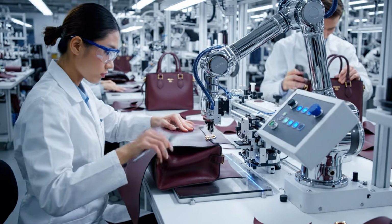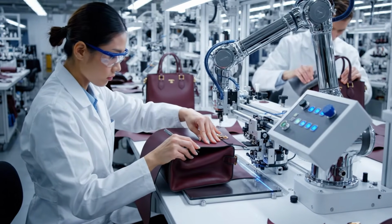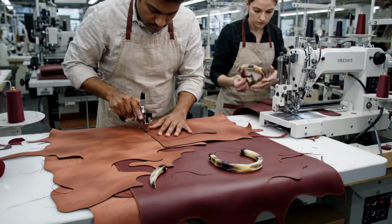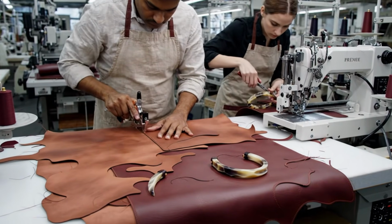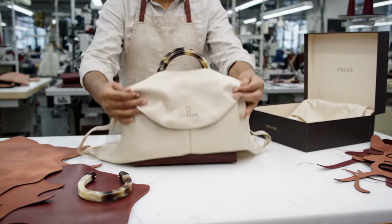Machinery provides precision, while skilled hands provide judgment, adjustment, and attention to details that automated systems cannot replace. From raw leather and selected horn to the finished handbag, every stage combines machinery, craftsmanship, precision, and human judgment.